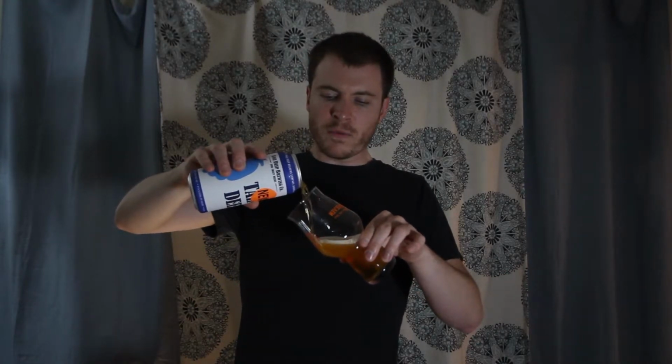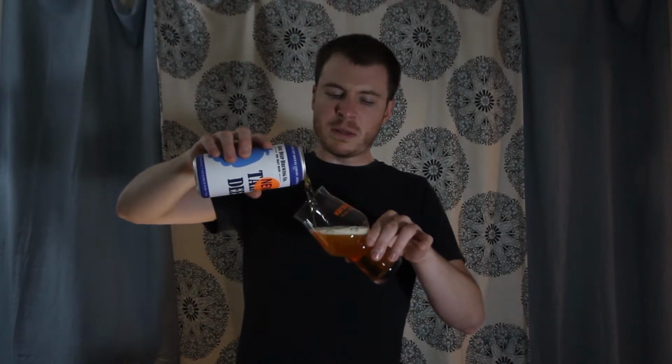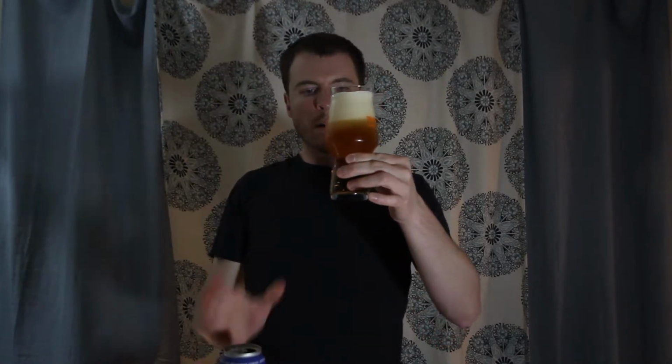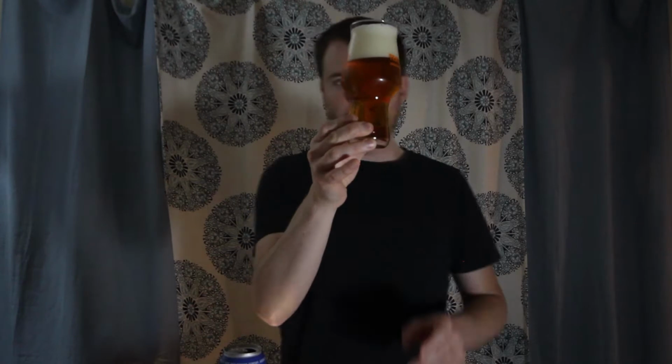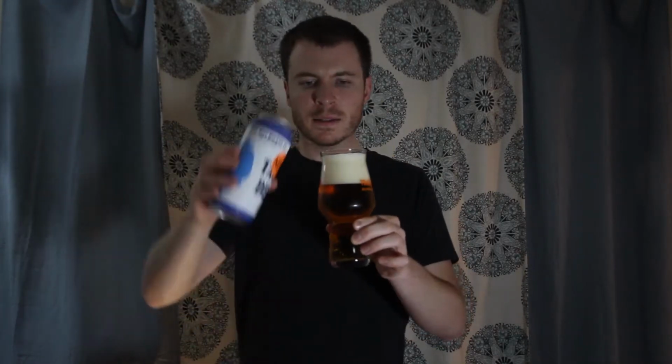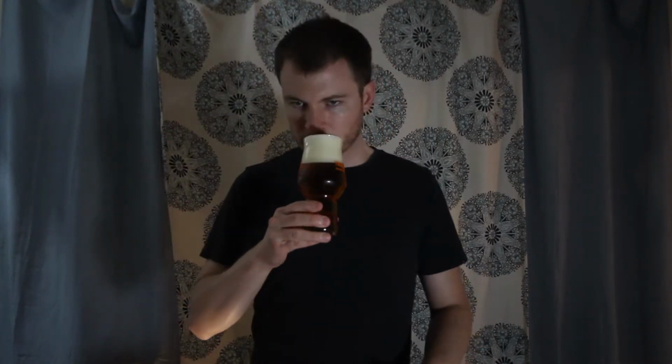Pouring a fairly light golden, medium golden color. Fairly dense head. Crystal clear clarity there. A little bit darker, golden rod. Very nice, dense 2-finger plus head on this. You can smell it from here.